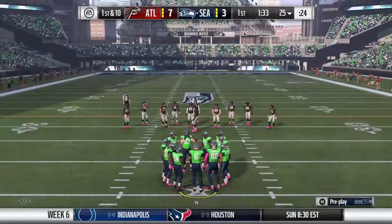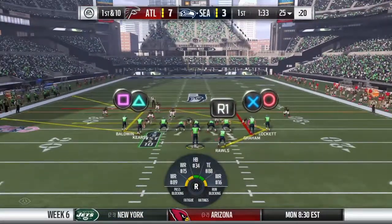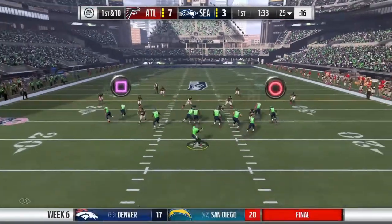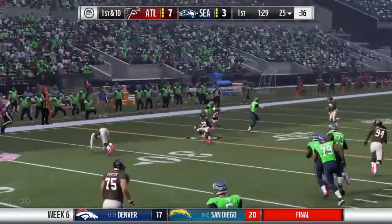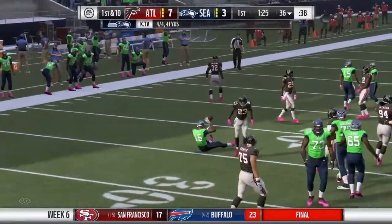Seattle now ready to march out of the field. And last time able to get 3. It's not what they wanted. They wanted 6, but they got at least something. They mustered something out of the drive. They'll take it. I like the way you've described it. Not ideal, but they'll take it. Anything to put some points on the board.